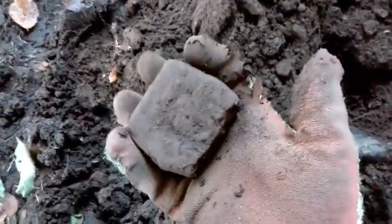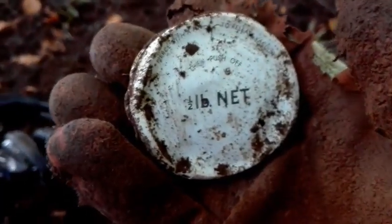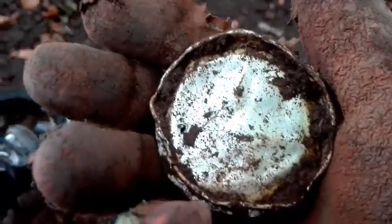In the same hole as the wee spoon, we have a big chunky iron of some sort. Pretty heavy. It's got something there but I can't make it out. No idea. On to the next. Back to nails again. On to the next. Next find, top of a lid. On to the next.